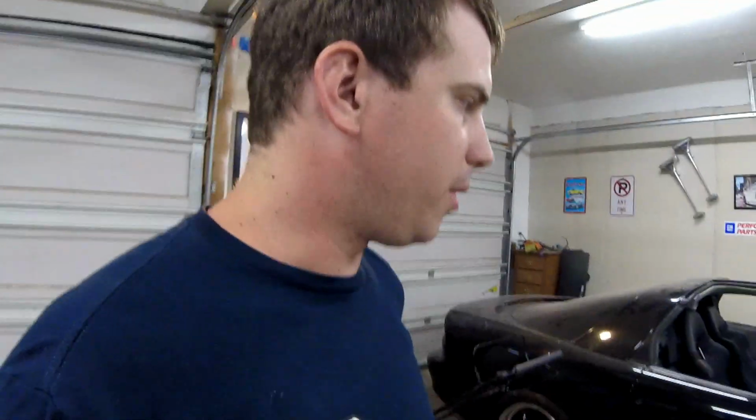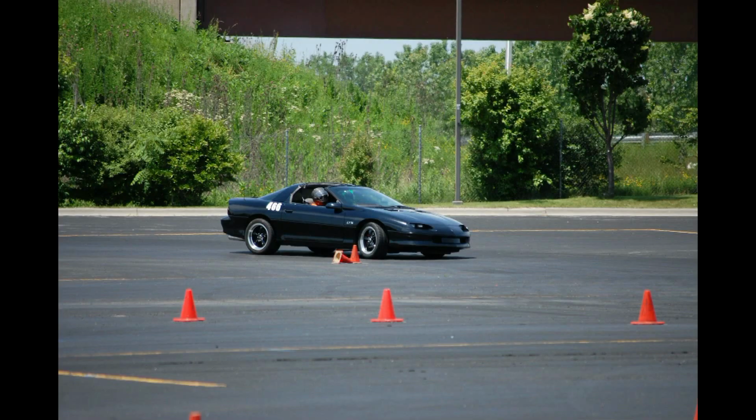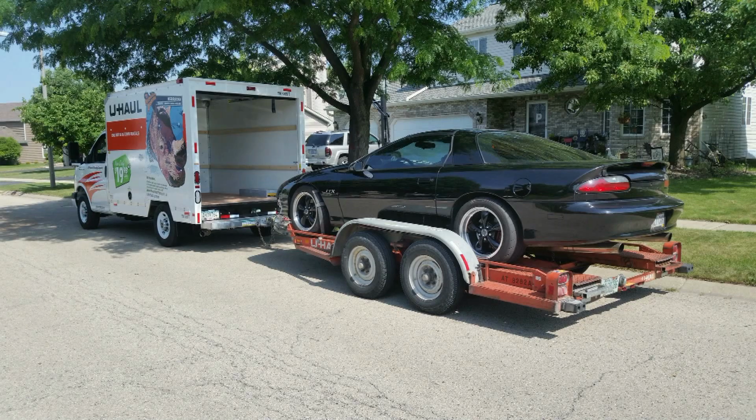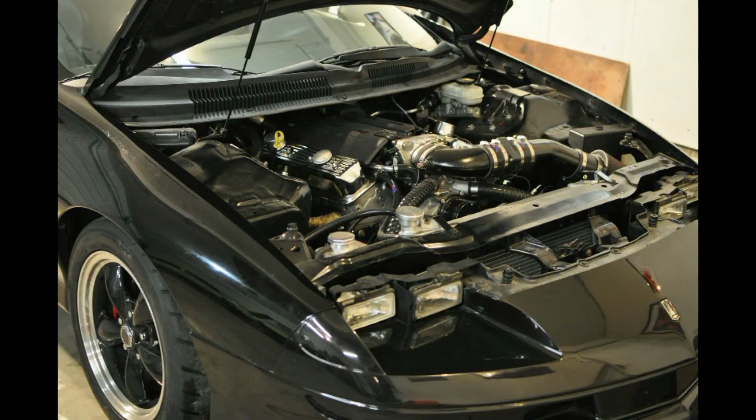So here it sits. The first motor that blew up, we were actually in Chicago at an autocross meet, and it roasted itself. Spun all three main bearings. We had to get a trailer and travel all the way back to Cleveland with it, with an empty U-Haul and a flatbed. Second motor only lasted about 1,000 miles, and then kablooey.